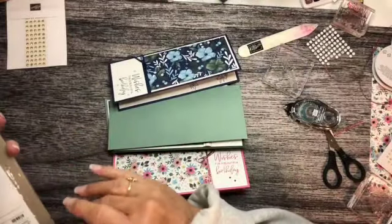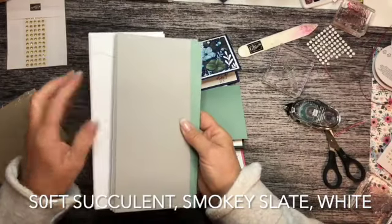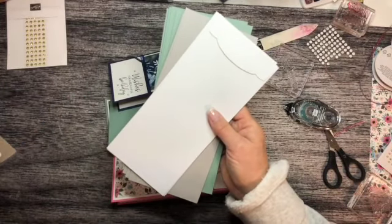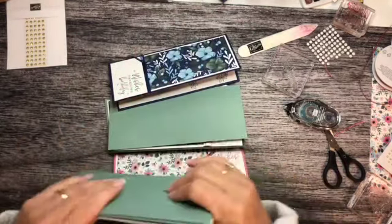Now these ones come in colors. So we've got, this looks like Soft Succulent to me. Either Basic Gray or Gray Granite. Looks more like Gray Granite to me, and then white. So you get quite a few. There are 15 in a package. And again, they're in the annual catalog.